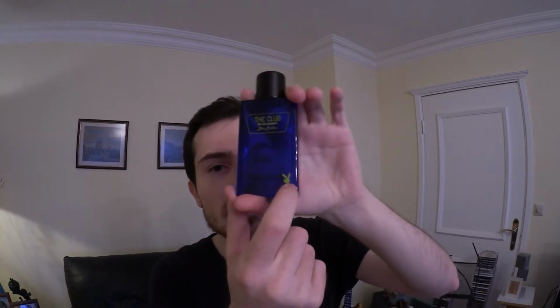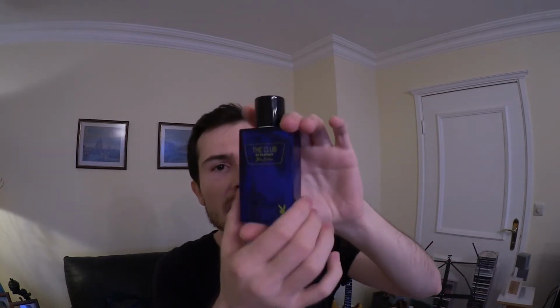This one is a really amazing fragrance. Overall, it's not expensive at all, and it's very affordable. I wouldn't say it's a cheap fragrance. Cheap in the price maybe, but not cheap in the smell. Definitely not. So here we have the bottle, and we have the Playboy logo on the front. A blue, very nice looking bottle.